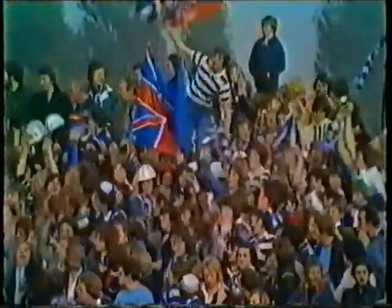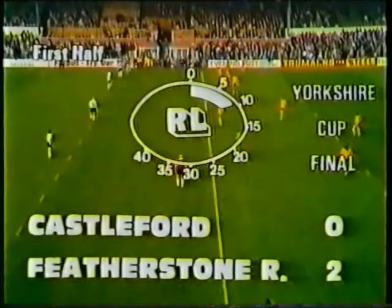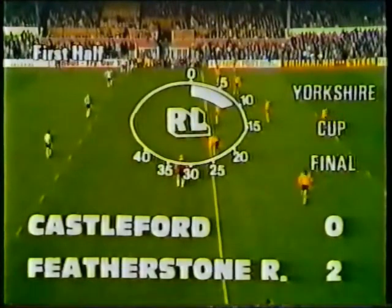First score of the match, 2 points, with a goal well taken by Steve Quinn for Featherstone, 2-0. 10 minutes gone in the first half in this Yorkshire Cup final.